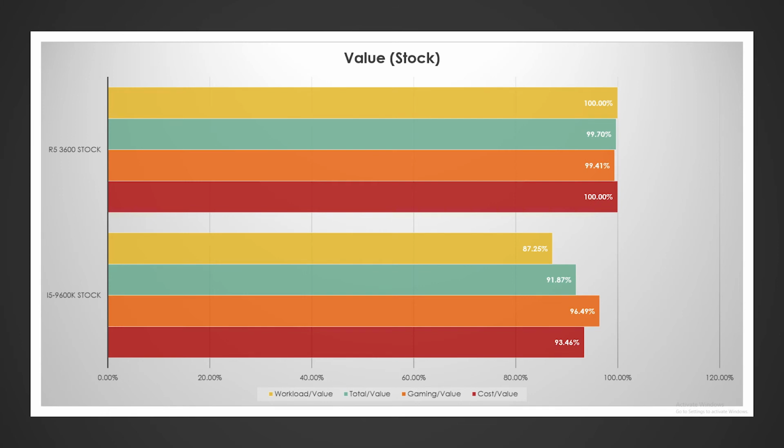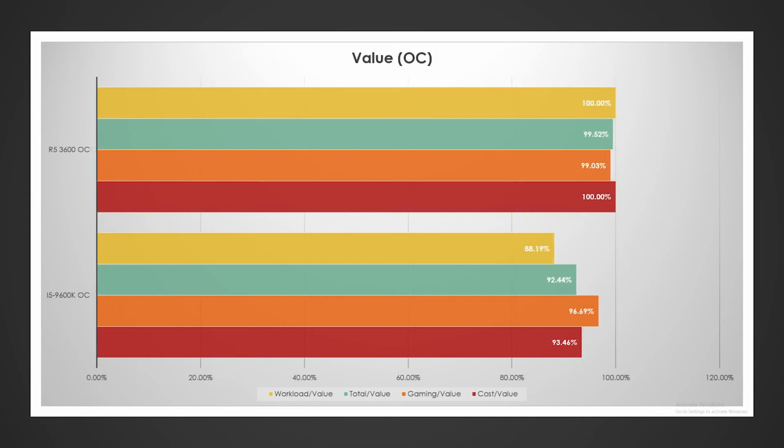When you factor in gaming performance versus cost, clear win by 3%. When you look at total value, also a clear win, and that one's by 8%. And when we look at workloads, still a win by a little bit over 12%. Same story here, $1,070 build roughly. When you multiply that by the OC performance, it's still a clear walkaway victory for AMD. Synthetic workloads, just under 12%. Overall, we're looking at right around 7%.